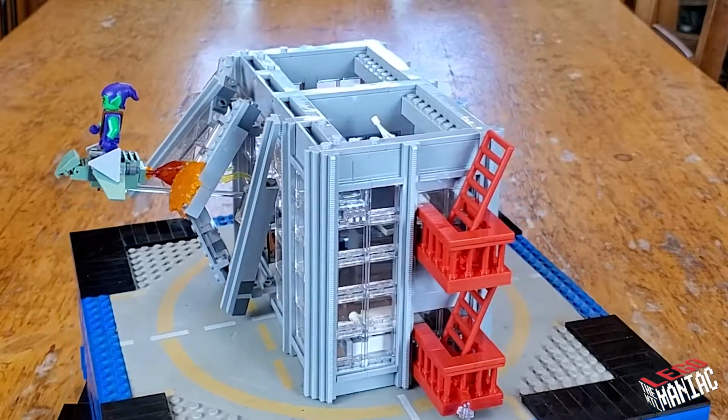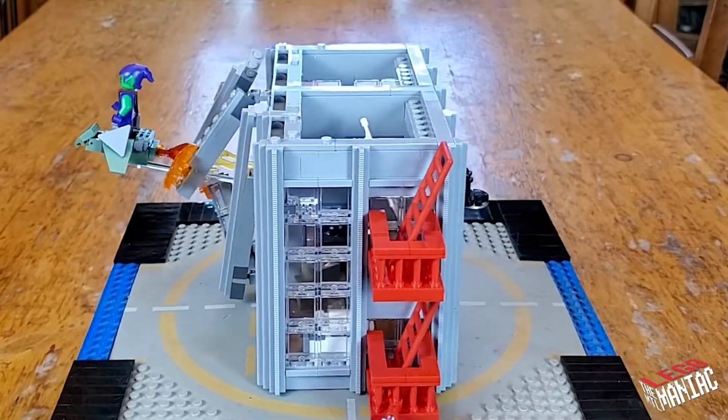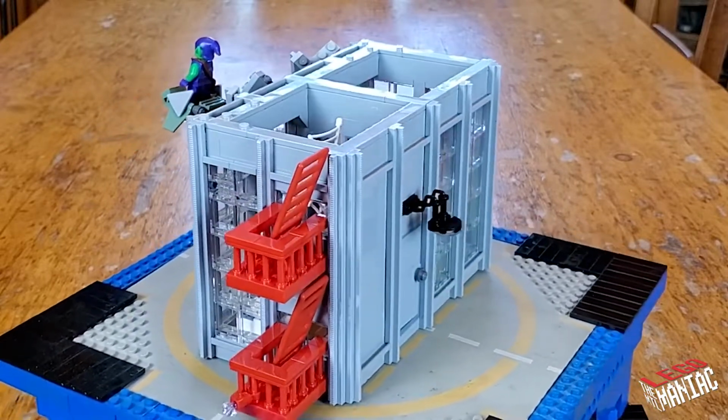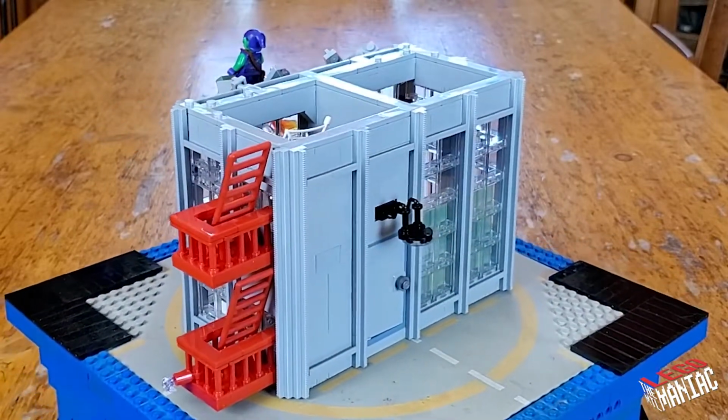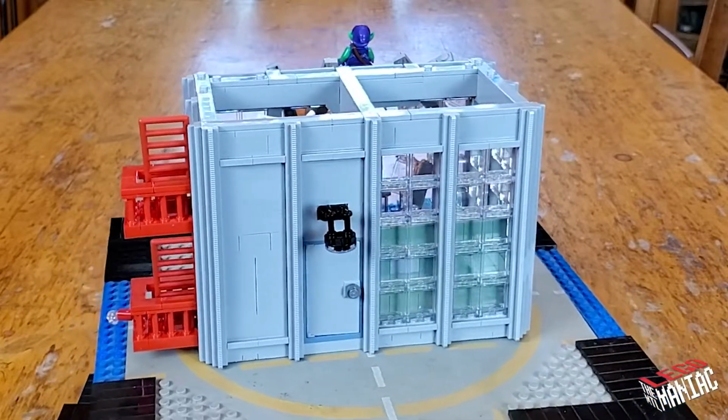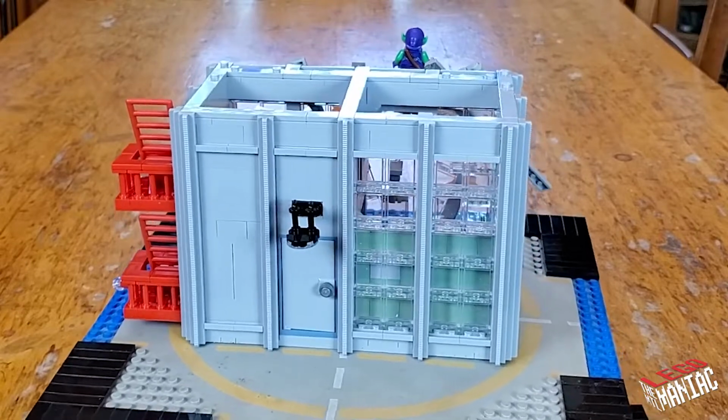Along the right hand side, we've got one more bank of those old windows, the same fire escape as we saw below, and you may notice that the building is a little bit narrower here. That's because, along the back hand side, we've got a little door here that the minifigs could use to access a patio out here, which is not evident at the moment, but when the building's assembled, it's quite apparent.